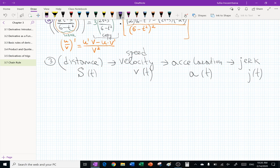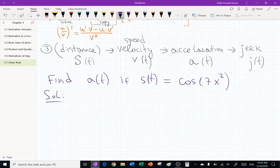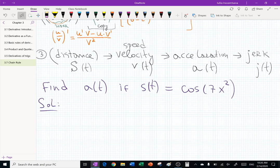So my question is, can you find A of t if S of t is cosine of 7x, squared? Let's do square. Actually, let's not do square. Yeah, let's do square. It's fine. So what's the big deal? Let's just differentiate twice, right? Now you know that. The first derivative gives you velocity, second derivative gives you acceleration. Find acceleration if distance is provided.